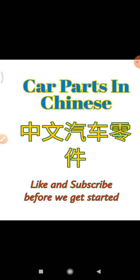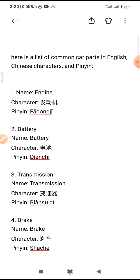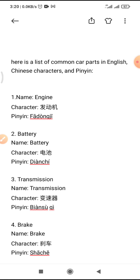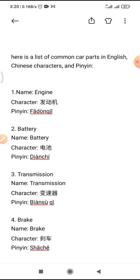So let's go to the main page and learn different equipment in Chinese. Right here is a list of common car parts in Chinese. What we're going to do is call the name in English, show you the character, then pronounce it. After I pronounce it, I'll give you time to pronounce it yourself. Then I'll make a sentence, and I want you to make the sentence after me.